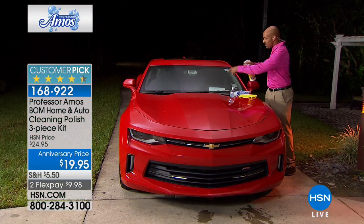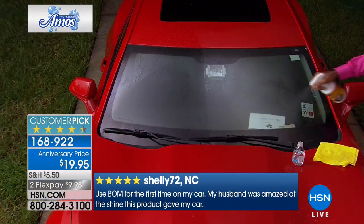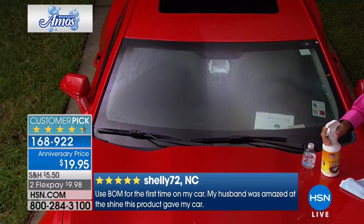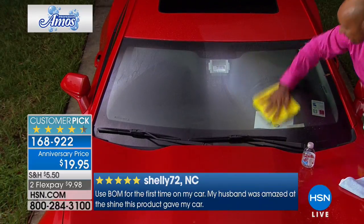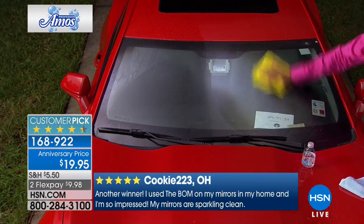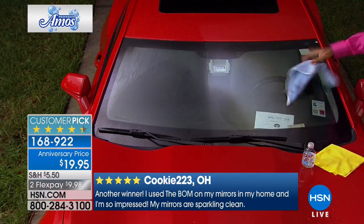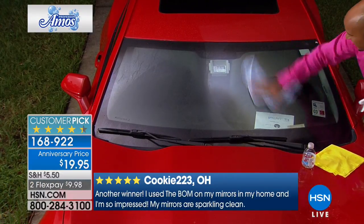You can take it right to the windshield, too. Watch this. I spray the windshield. It encapsulates any dirt or grime, even those bird droppings or anything left on the hood or the windshield. You go ahead and work that in with the wet rag, the chamois that we give you in the package, and then you do the flip with the weight of your hand. Watch how easy.